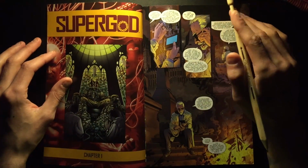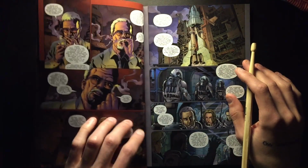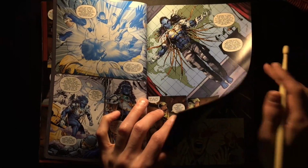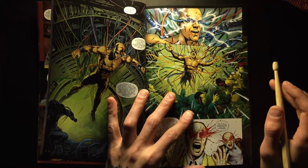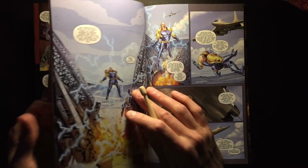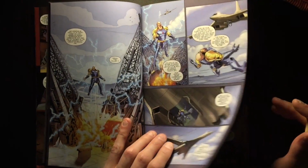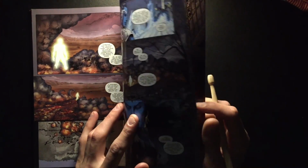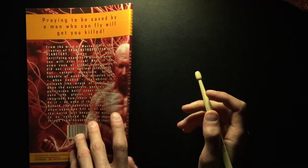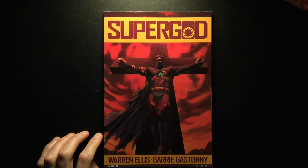This is a very strange, unique story about basically gods on Earth. And the different gods actually come to life or are real. And they're destroying the world. And people are basically destroying themselves, either following the gods or trying to fight them. And it's a very unique metaphorical take on religion and faith and the benefits and downfalls of them. So, very well done. It's called Super God by Warren Ellis by Avatar Comics.